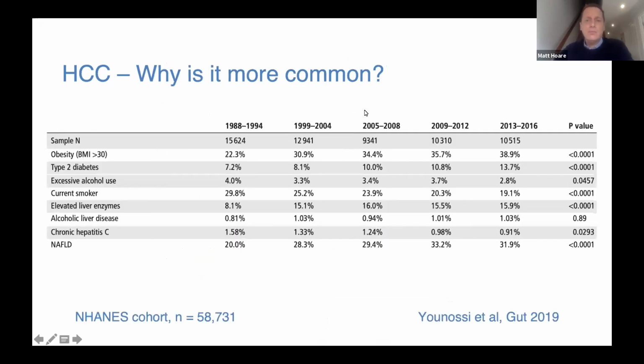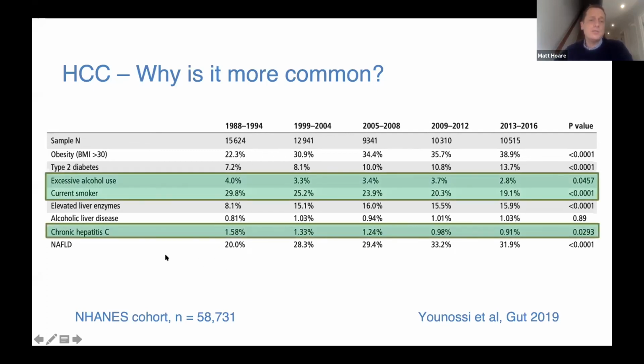Well, I suspect for you lot, you wouldn't be surprised to learn that the patient demographics are changing, and changing quite quickly. So this is the NHANES cohorts. This is a big American study on tens of thousands of patients. And what they do is they measure simple demographics and simple blood analytes over the course of 30 years. And what you can see over the course of 30 years is that there are a number of things which are going in the right direction. So you see of this cohort of just under 60,000 patients, the rates of people who are misusing alcohol has gone down from 4% down to 2.8%, that the rates of smoking have tumbled by 10 whole percent over the course of 25, 30 years. And the rates of hepatitis C, due to safe injecting practice and also due to effective treatments, have nearly halved.